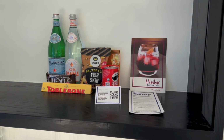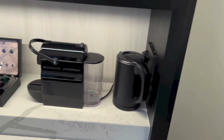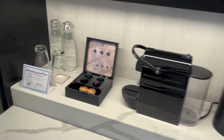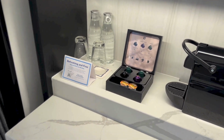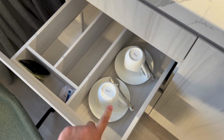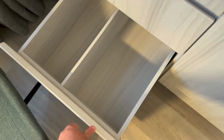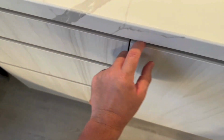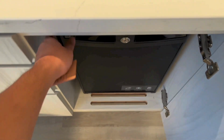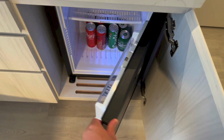Here we have snacks, the minibar menu, safety information, power outlets, kettle, the coffee making machine, coffee pods, bottles of water, glasses, an empty drawer, cups, sugar, tea, tissues, storage, and behind this door is the fridge. The fridge itself is not empty, but you still have space to store your own items inside it.